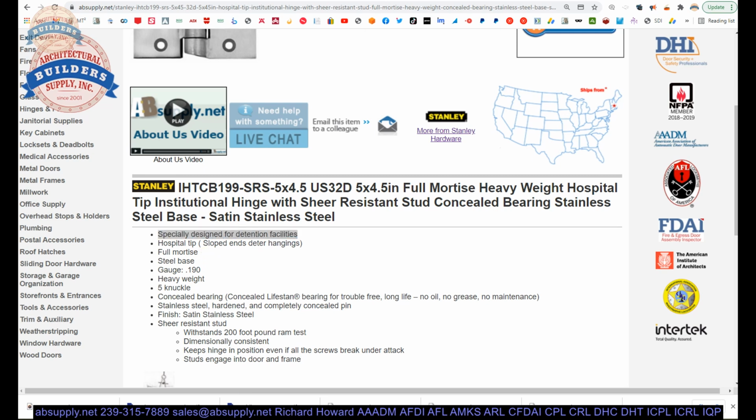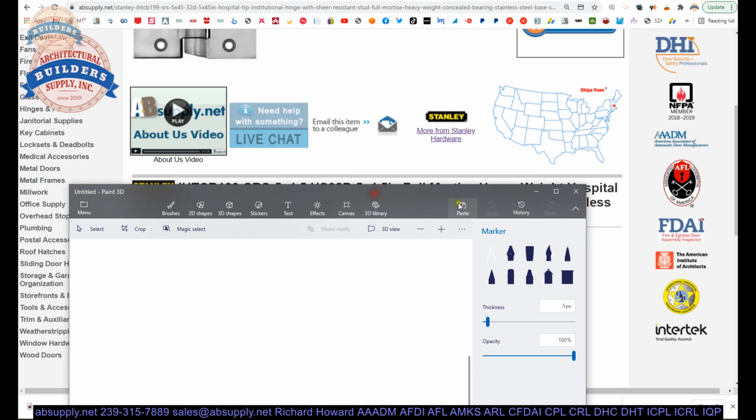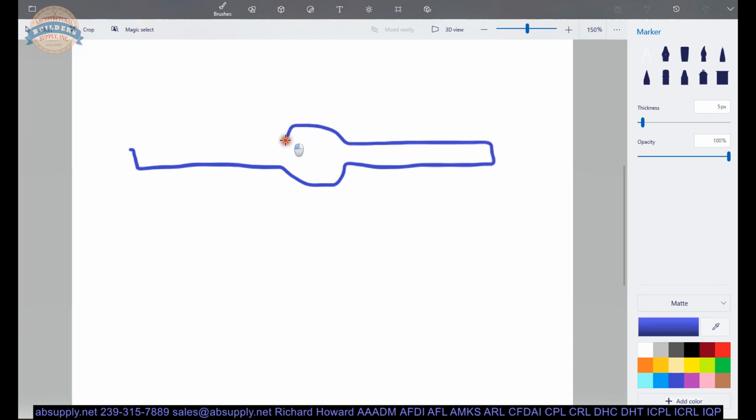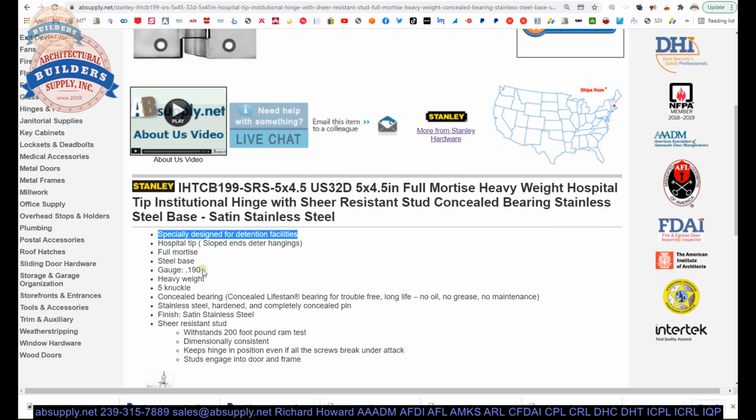What that means is, and I usually show it, but I didn't this time, the bend that's here, how the leaf is bent, that's what makes it full mortise. How you bend the hinge leaf, the steel, in relationship to the barrel itself, is the DNA of the hinge. How you bend it, whether it be raised barrel or swing clear for bevel doors or square doors or full surface, how you bend the hinge defines it. So that is a full mortise.